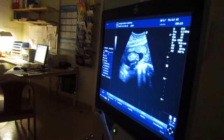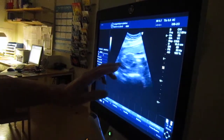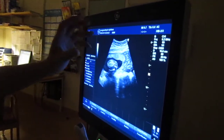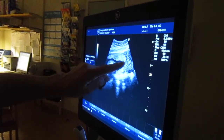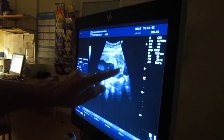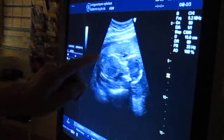The other thing we would like to know, what's important, is where is the placenta? And as you see, when we make this ultrasound, there are different kinds of echoes depending on how compressed the tissues are. So the placenta is very clearly defined like this, and it's in the front of the uterus. You see the uterus is the more black wall here. This is the uterus, okay? And this white one is the placenta, and it's in the front.